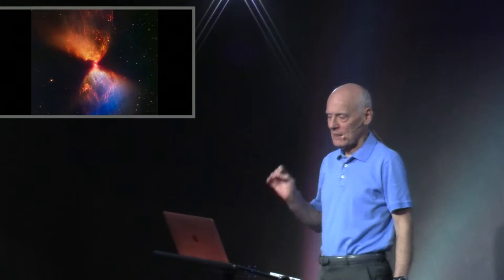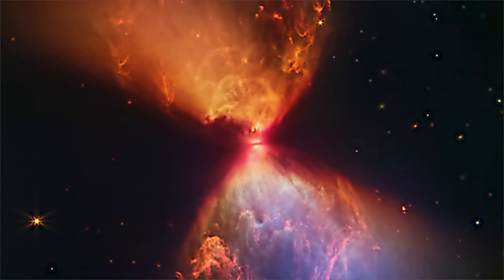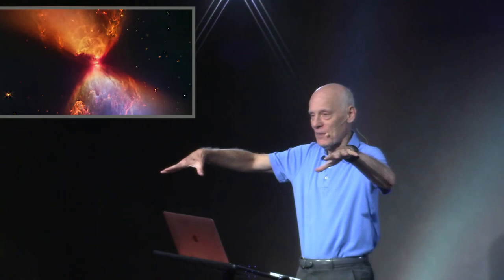However, if you look carefully at the center, and this is what really caught the attention of astronomers, I'm going to zoom in a little bit so that you can see what's happening in the center here. If you look carefully at the image, you can see a horizontal dark line right where the star is. That horizontal dark line is a protoplanetary disk. It's a disk surrounding the star composed of dust and pebbles and rocks and planetesimals, bodies about the size of asteroids, and that's what's blocking out the light of the star.